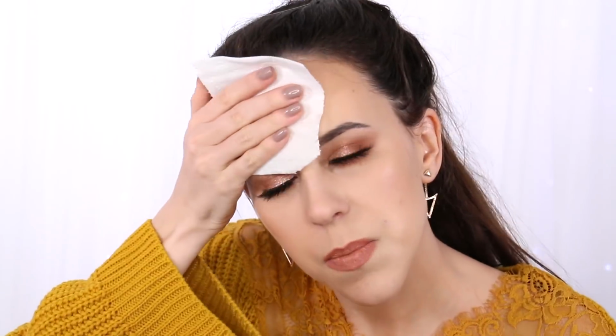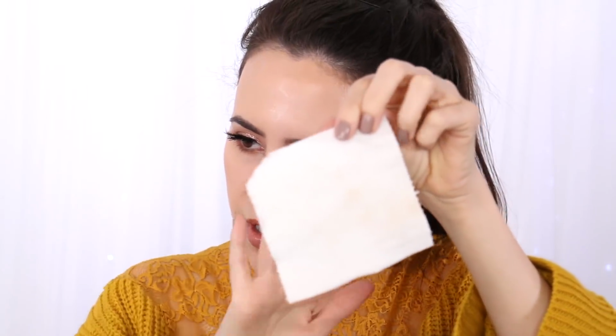So maybe just for the heck of it, I'm gonna reapply powder just to see if we can see the texture of the foundation a little bit better. Maybe I should try to remove a little bit of oil first, right? So let's blot a little bit. There's a little bit of lipstick, but I don't think there's that much foundation on this side. Let's try the other one. I feel like there might be a little bit more foundation on this side, maybe.